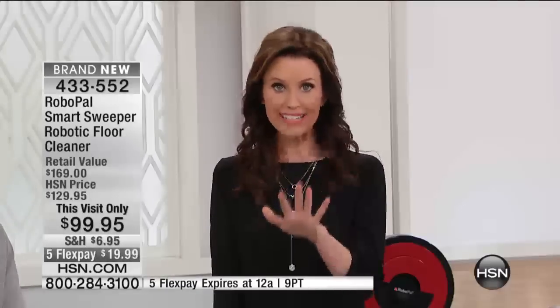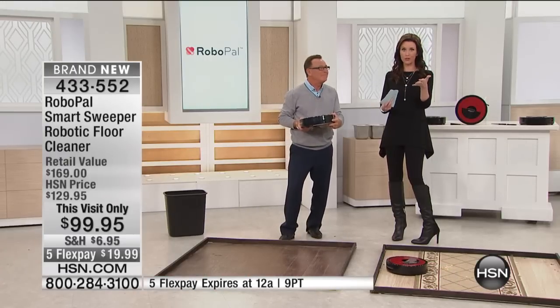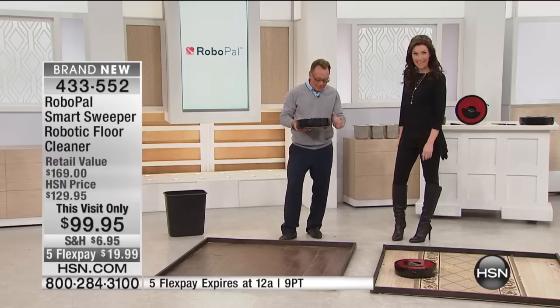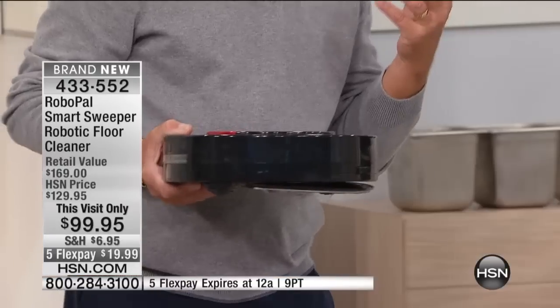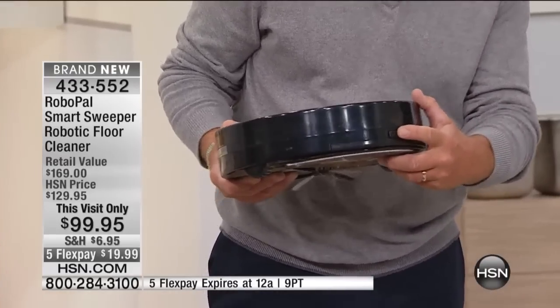So a $20 bill is all it takes for clean floors. I have pets. I have kids. If you have either one or both of those, even maybe a husband who likes to eat crackers, you know you have to vacuum every day. Oh, absolutely. But the most important thing is just how much it's picking up when you don't realize how dirty your floors are. Let's take a look inside here.